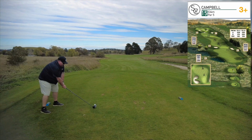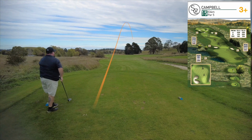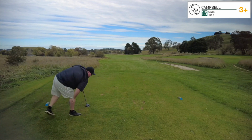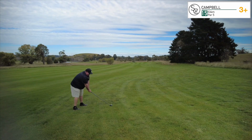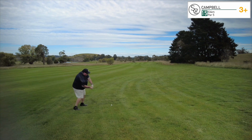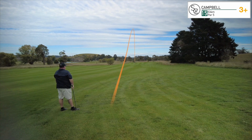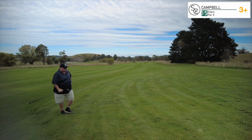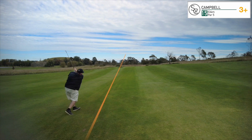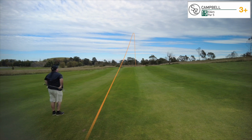Another long par 5 here. Hit a nice drive, blocked it slightly out to the right, but there's no drama there. It's another 3 wood for me. Struck it well, jumps a bit off the face, which is handy on a par 5, but down the middle. Still a long way in. I think I've got about 140 or so, hitting a 7-iron. Just lost it out to the right again. It's been the theme of the day really, hasn't it?